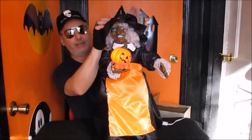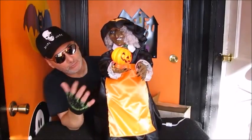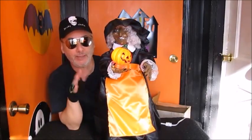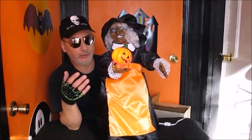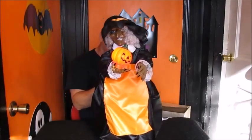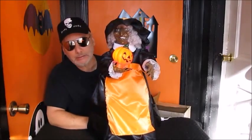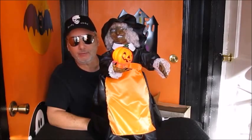Her hat is back here. It's just kind of flattened out from being in the box. But she moves, and I like switches like this because you can shut off that annoying sound. So we're going to turn on the annoying sound if I can find the switch down here. Typical. That's one thing for sure.